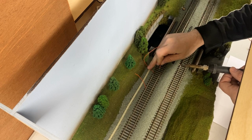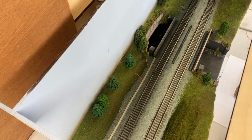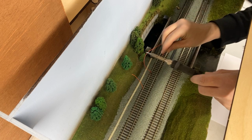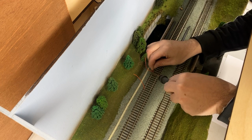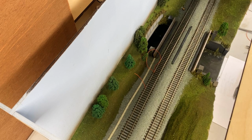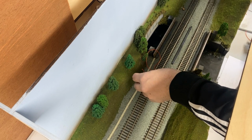And then all I'm going to do is tin my wire first. That will help make sure I've got enough. Tin it on there. Clean the soldering iron. And then grab it, and then try and get it to sit into place. Okay, so that's now sat into place on there. And then while we're here, we'll do the other one.